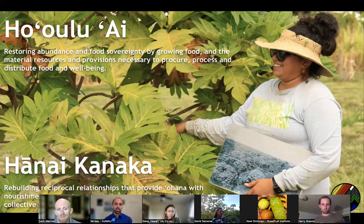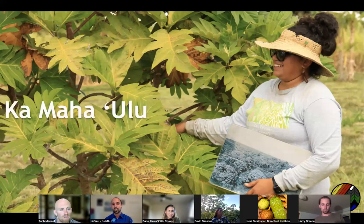And so born out of that click was this vision for Kamaha'ulu o Koholalele, coming together with Dana of the Ulu Co-op, as well as Noah of Malakalu Ulu, to dream up what could be the possibilities for us in making a bold move to not only restore these agroforestry systems that historically existed in Hamakua, but also looking to the future, how we can cultivate that kind of abundance for our keiki and mo'opuna.